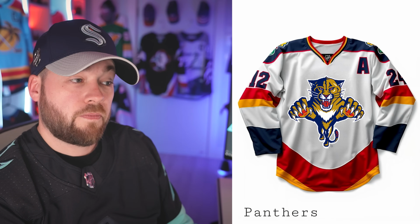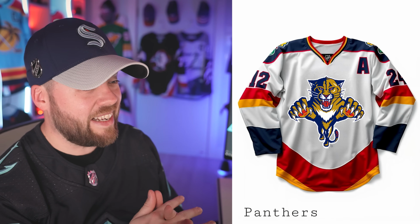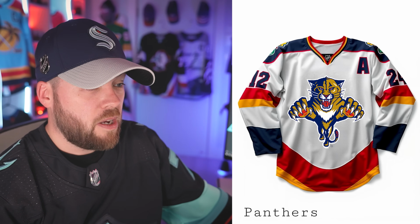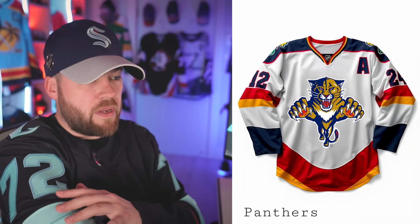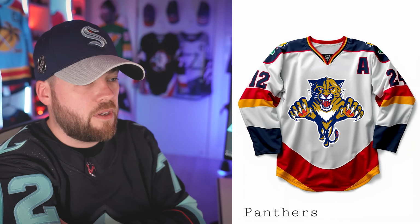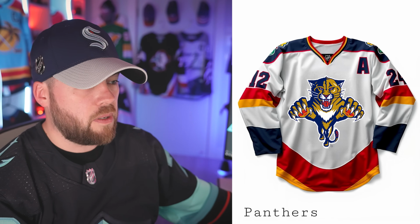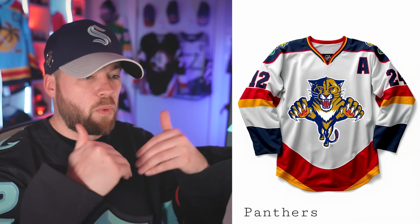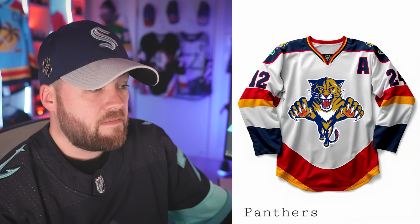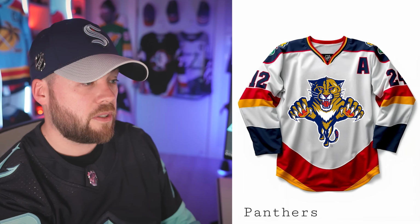Okay, Florida. Oh, actually, this is pretty good. I like this quite a bit. I would change the shoulders a little bit, but I really like that striping on the arm. The red and the yellow on the white, it pops very nicely from the arm and from that white. That's great. And then the angular striping down below in the middle, it's not pointed. It's not an arrow. It's just a little bit of a loop wave. Yeah, this was probably the best so far. I actually like this quite a bit. Not much to complain about here.